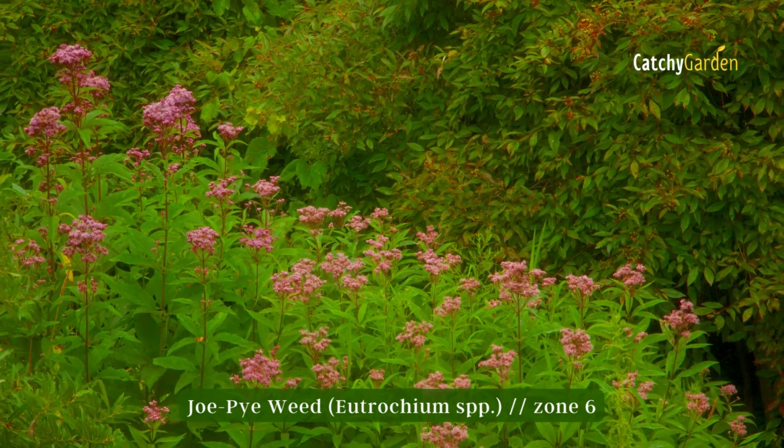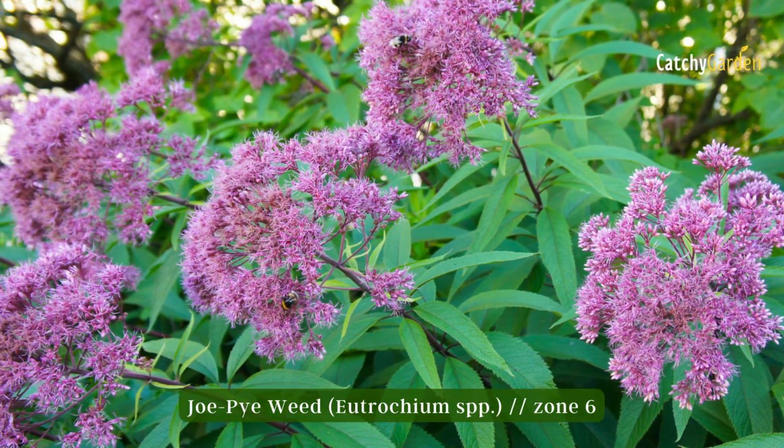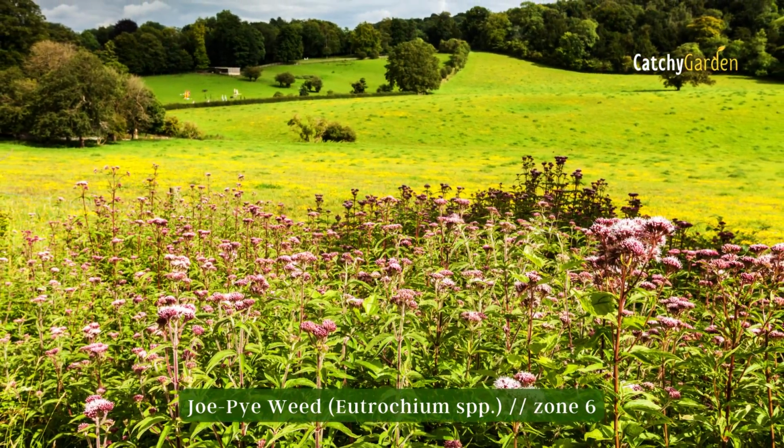Its beautiful fuzzy blossoms are like a midnight feast for pollinators before they too call it a year in early autumn, long after most other bloomers have given up for the year.